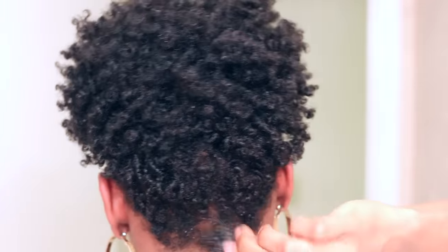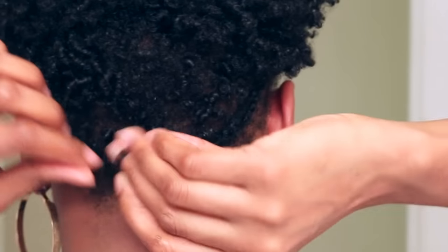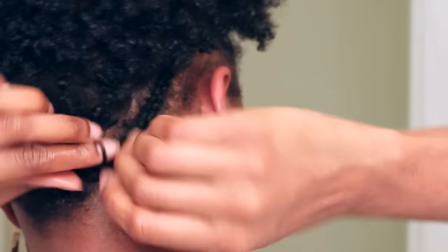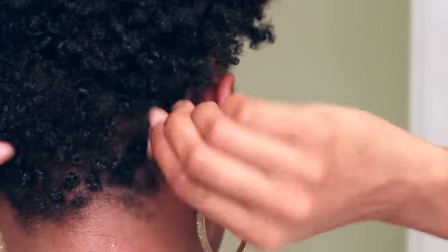So I'm gonna go in with the curling jelly and I'm just gonna do some detailing and coil those hairs to make them blend in with the rest of my hair. So as you see here, I'm just finger coiling, using my fingers just to define those curls.